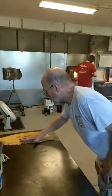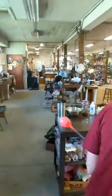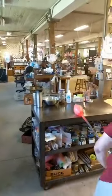So now he's got a really good amount of glass on there. Now he's probably up in the 6-pound range on this, be my guess. We're going to get a lot of heat on it. And now he's going to use the marver to shape.